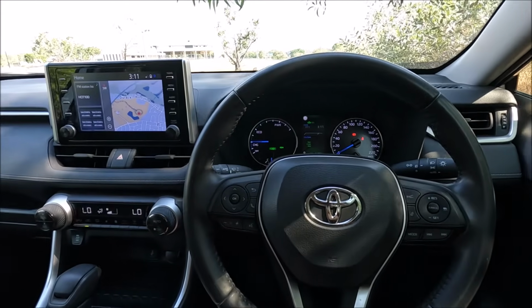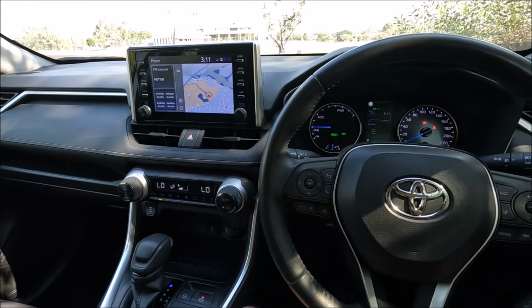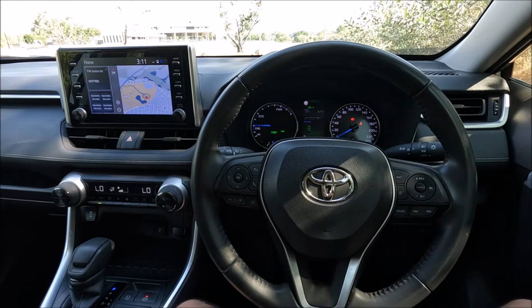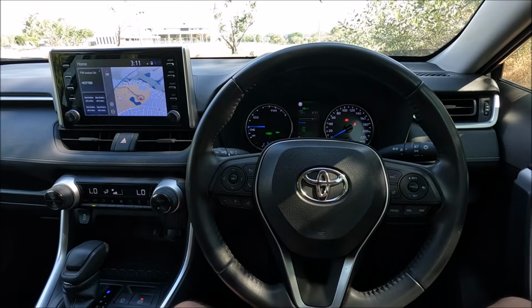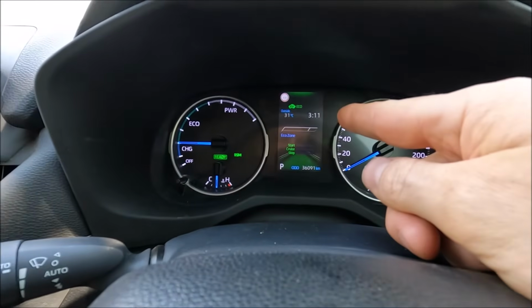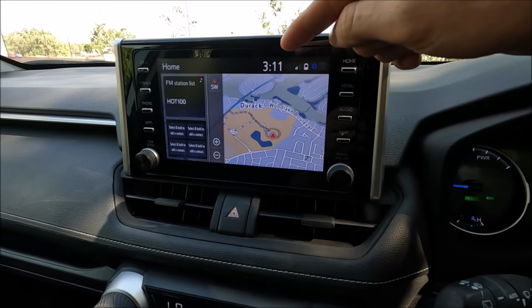In this video, I'm sat in a 2021 Toyota RAV4, and this is a hybrid model. And in this video, I'm going to show you how to update the two clocks on the car. And by two clocks, I mean the one that's in the middle of your dashboard here, and also the one that's at the top of your entertainment screen here.